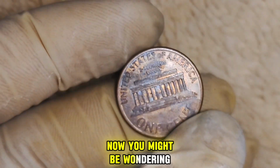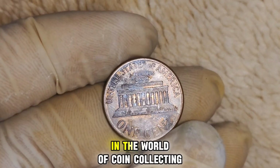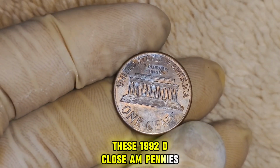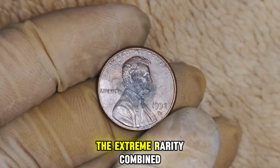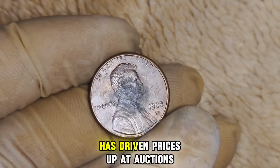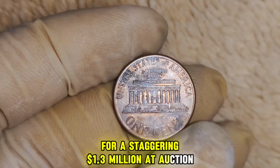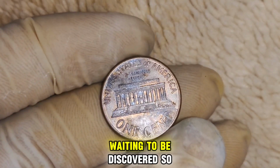Now, you might be wondering, why does this tiny difference make such a huge impact on value? In the world of coin collecting, rarity is everything. Only a very limited number of these 1992 D closed AM pennies exist, making them incredibly sought after by collectors. The extreme rarity, combined with the fact that most people haven't realized they own one, has driven prices up at auctions. In fact, one of these pennies was sold for a staggering $1.3 million at auction, and experts believe that more of these rare coins are still out there, waiting to be discovered.